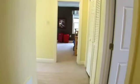The laundry was moved to the second floor for convenience and ease.